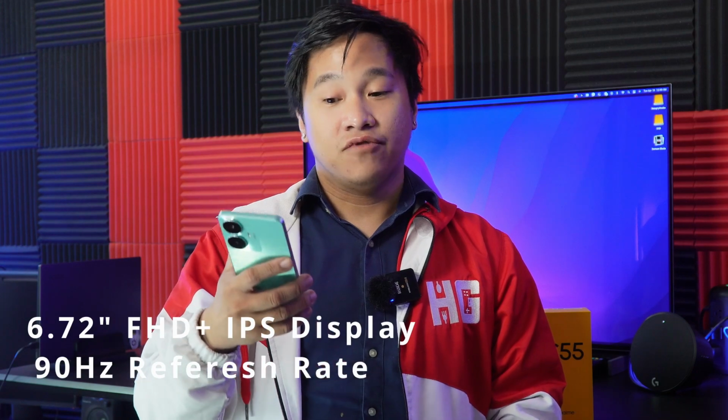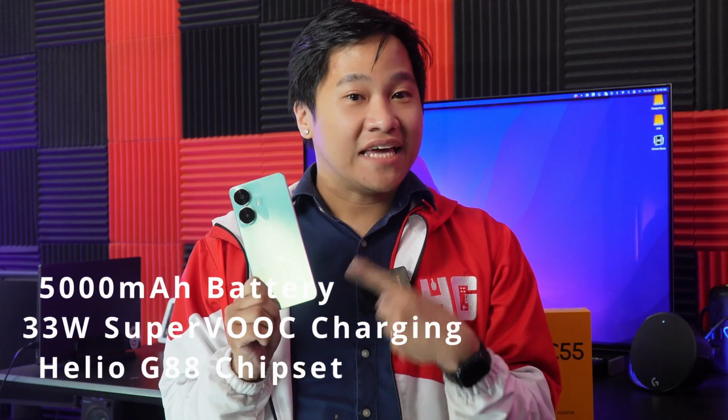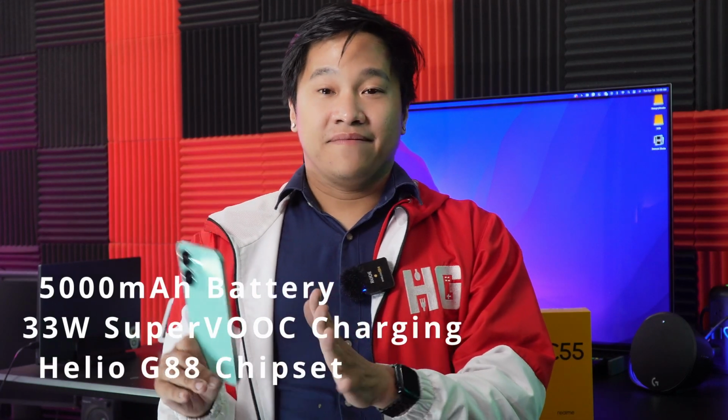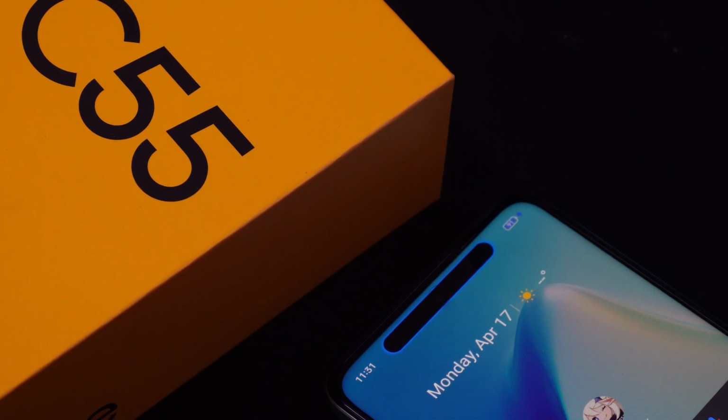Okay, so hindi na ako magpapatumpik-tumpik pa. Mabilis lang itong video na to. The design is really good. Flat edges, big display at 6.7 inches if I'm not mistaken. Full HD display and IPS, 90Hz refresh rate, 5,000 mAh battery, Helio G88 processor, either 6 or 8GB of RAM, and doon solve ka na. Ang higit pa sa lahat, meron siyang Super VOOC charging. Plus, yung sinasabi nilang mini capsule design, inspired from the iPhone 14 series na parang Dynamic Island.